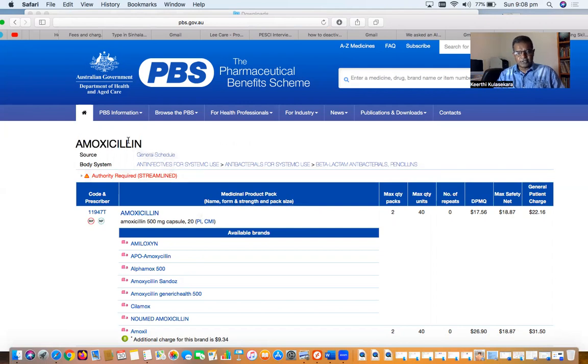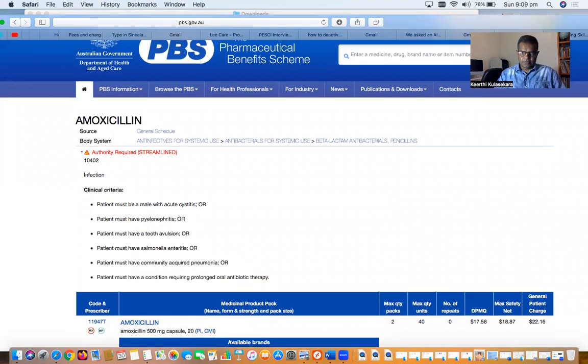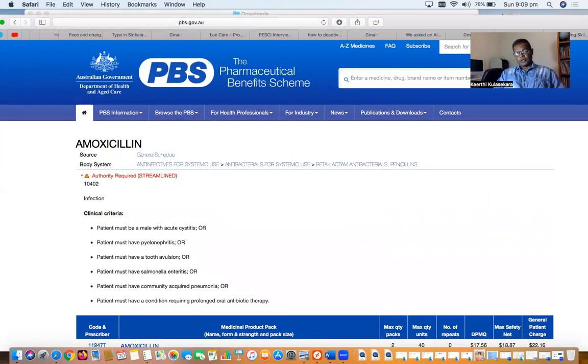For instance, amoxicillin with a pack containing 20 doesn't need any streamline code. But this amoxicillin with 40 in a pack, you need some streamline codes to fulfil. Like the patient must be a male with acute cystitis, or must have pyelonephritis or salmonella, or community acquired pneumonia. In these conditions you can prescribe 40. But otherwise, in the general schedule, although I can't show it here, it's generally only 20 tablets.